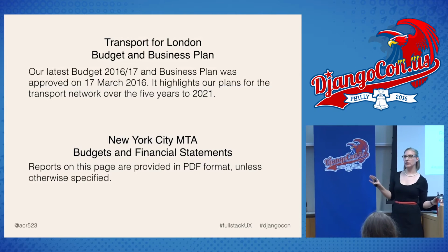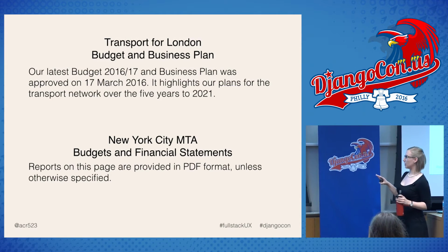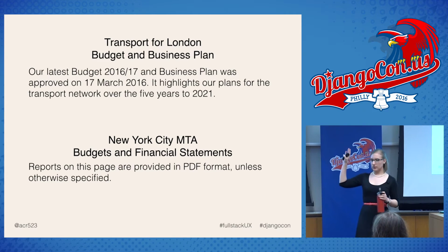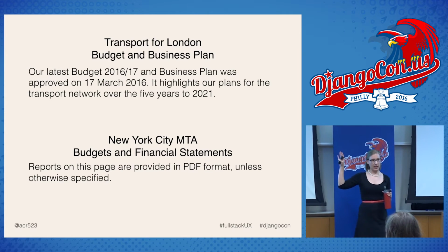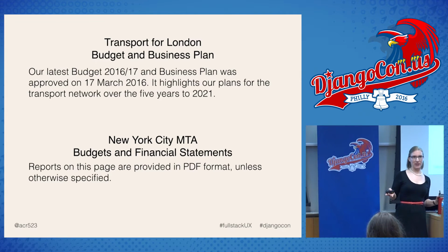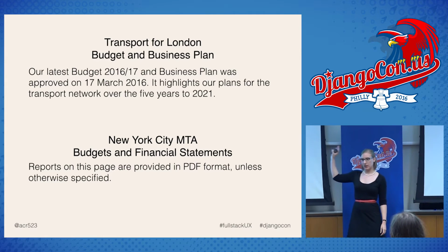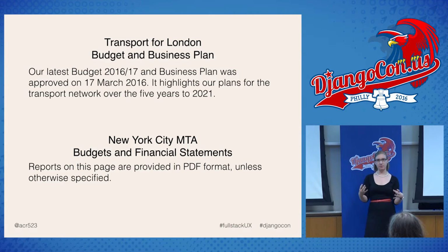So taking a look at this, because content strategy can still be a little difficult to grasp. New York MTA, which owns the subway, and Transport for London are both public entities, and they have to publish their budgets. Pretty dry information. However, this is the first line of their body copy. So they have their title, hey, we're here for budgets.